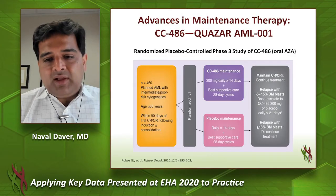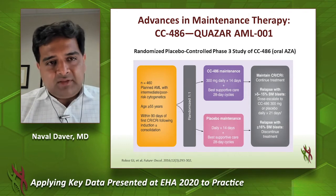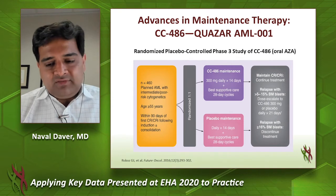So from here, we'll discuss one area we didn't have in our cases, but which is important: maintenance therapy. There is a drug, CC486, an oral HMA therapy that has been approved in the maintenance setting.